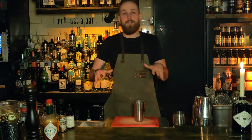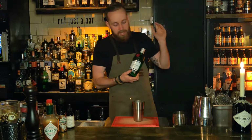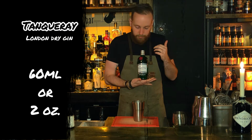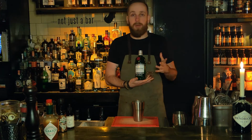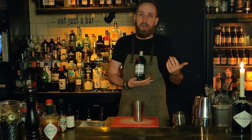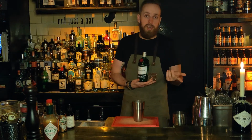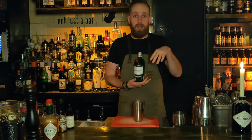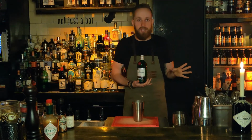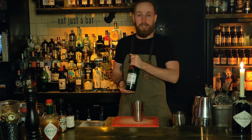And then for the actual main component, we will be using Tanqueray gin, which is a London dry gin. This is probably one of the most popular ones. Also, gins you could possibly use are Bombay Sapphire. What else do we have? We have Gordon's gin, which is also pretty popular in that way. So you can use a multitude of gins here. Definitely try to get a London dry gin because they just tend to work the best with these cocktails.